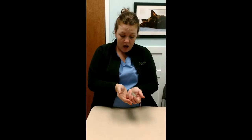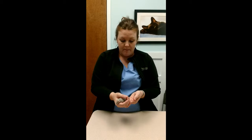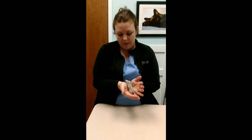As far as determining sex on mice and rats, the females tend to have a shorter area between their urogenital area and the anal area. Males tend to have a longer distance, as well as most of the time you can see the scrotum below there. So I'm just going to show you on Raindrop here.